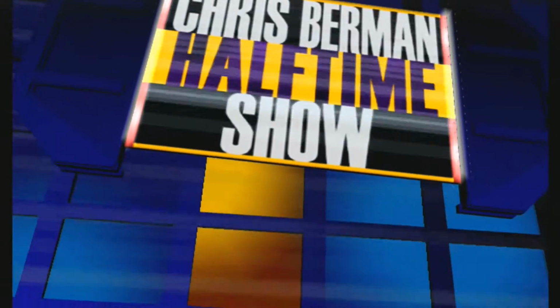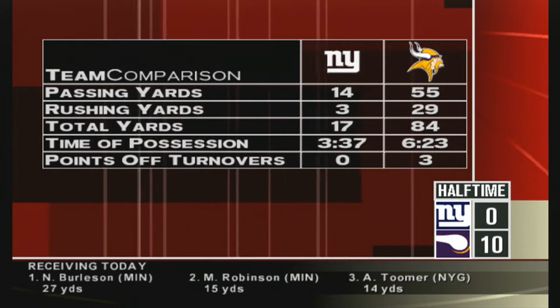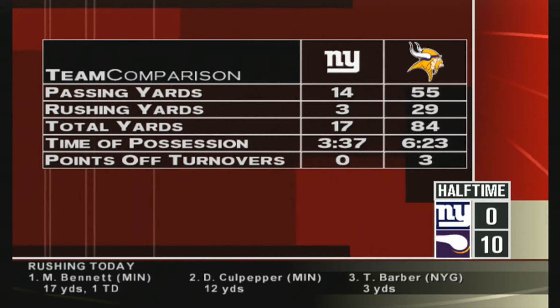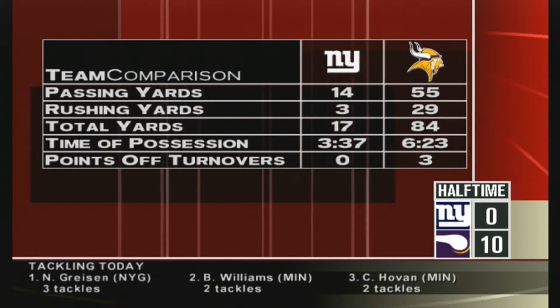Bristol for the ESPN halftime report. Boomer? Okay, Dano, we'll get back to you guys in a moment. Welcome, everybody, to the ESPN Halftime Show. I'm Chris Berman. As we look at the numbers from the first half and look at the turnover column, the Giants are certainly losing because of it. It's hard to win when you play like that.